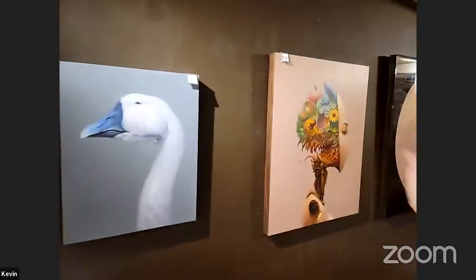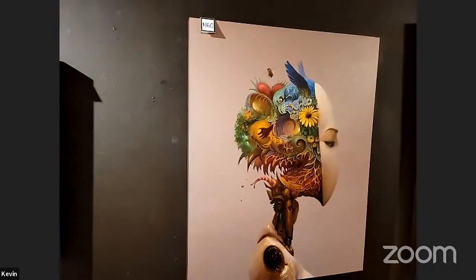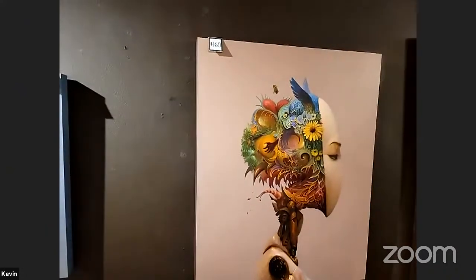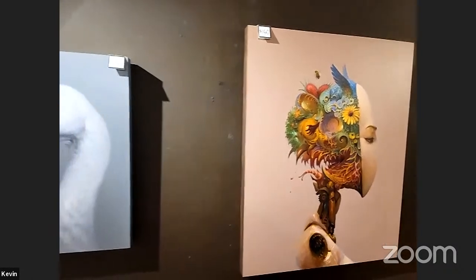Oh, well, I guess these are kind of relevant. I sell these online. Pretty much everything I have is available. If you don't see something you want, let me know. I do a lot of extra paintings.